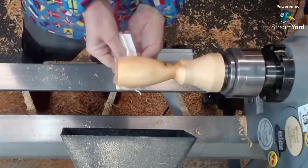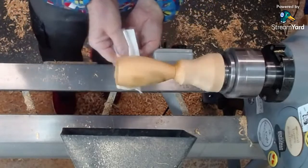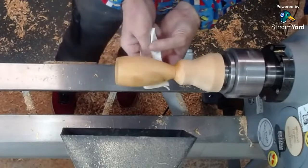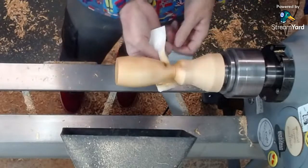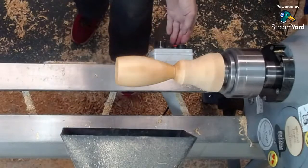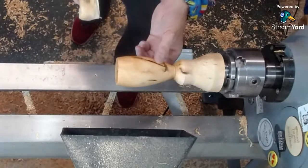I wasn't happy with the finish, so I brought it back out again and remounted it on the lathe and completely sanded the inside and refinished it, and it took me an hour and a half to get it to a place where I thought it was acceptable.